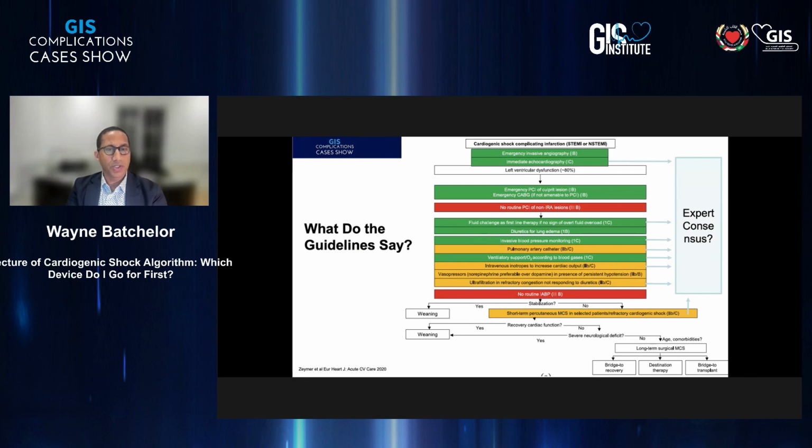So the guidelines, at least in Europe, suggest that in green, emergency angiography and revascularization should be considered for the culprit vessel in acute MI shock, as well as fluid challenges, diuretics, invasive monitoring, and of course, ventilatory support. In orange, 2B and C indications include use of a pulmonary arterial catheter to measure hemodynamics, inotropes, vasopressors, and ultrafiltration. But as you can see in red, there's no real indication for routine PCI of a non-infarct artery or for routine balloon pump in all cases.